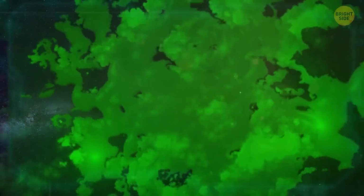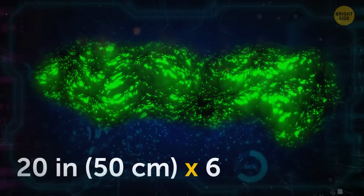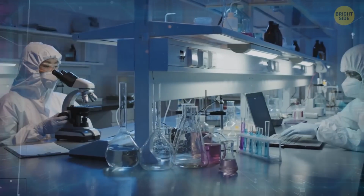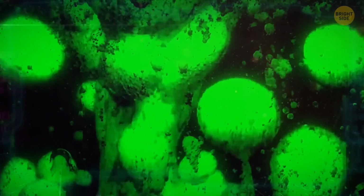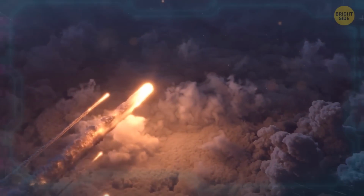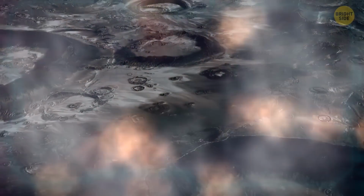The curious material was a rich dark green color and glistened like diamonds. After a year of analyzing the foreign substance that measured 20 inches by 6 inches, the scientists finally came to a conclusion. The glistening effect seems to come from glass. In space, it usually appears as a result of lunar impact melts. This means that it's most likely from a comet or rock that has hit the moon and melted upon impact.